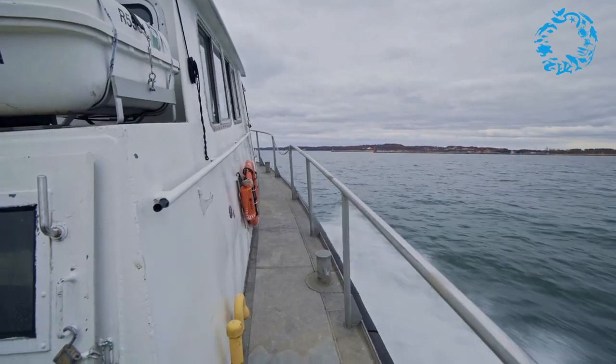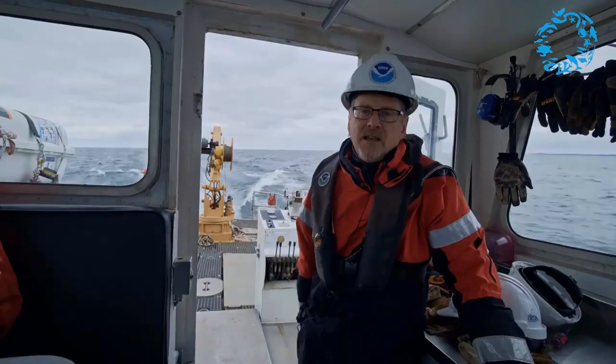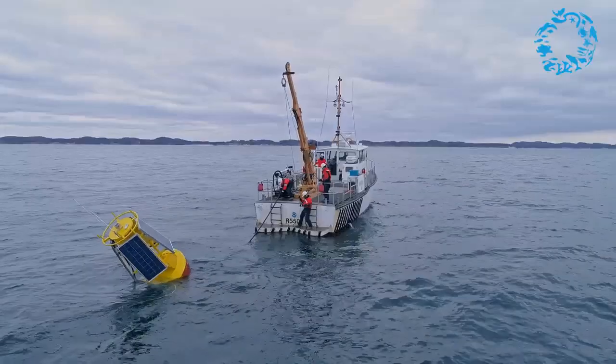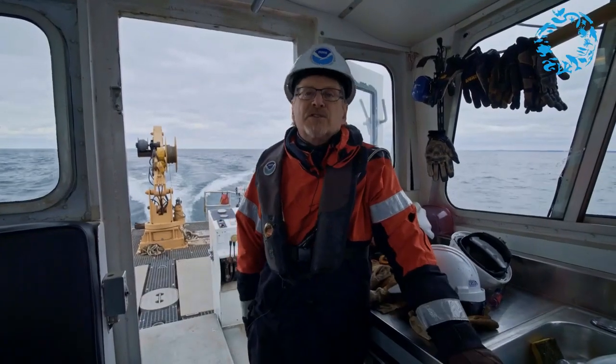Weather in the Great Lakes does tend to deteriorate in October and November. Even though the water's warm, the buoy starts to take on ice, and it can actually tip over. Then if it's sort of sideways in big wave conditions, it can actually just rip it apart. So we're working on ways to try to get those observations year round.